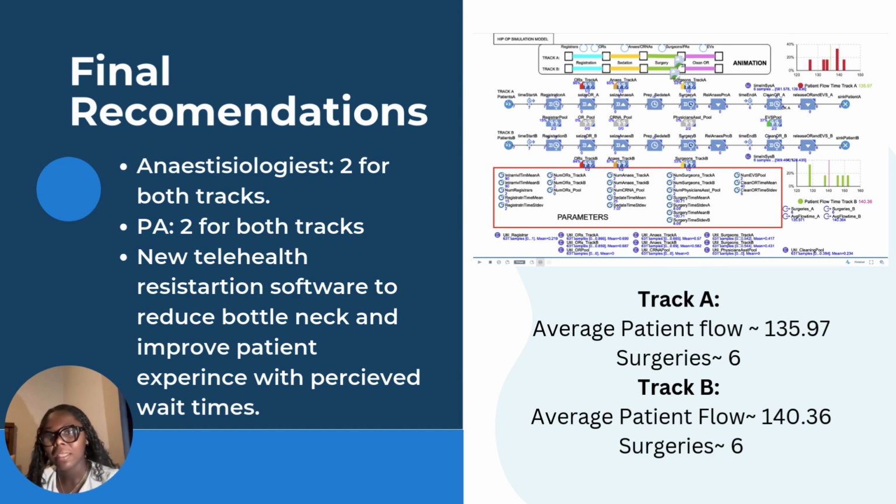Finally, we'll move into our final recommendations. With the development of the new concepts in the surgical workflow and these final recommendations for staffing, this includes increasing the anesthesiologists to two for both tracks. So instead of one, it'll be two for each track. PAs will also be implemented and they'll serve as the support staff for both tracks, and this will help with the actual time to complete surgeries. And this will be in a pooling setting. So we'll pool two of the physician assistants that can be assigned during the surgeries.